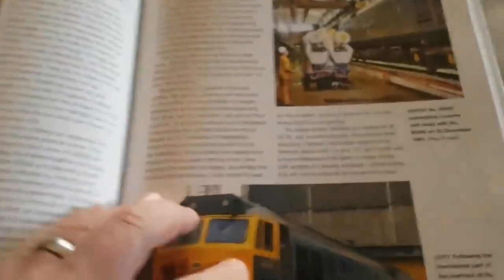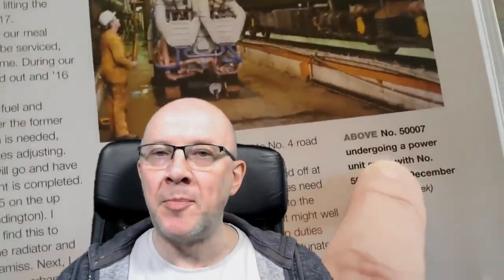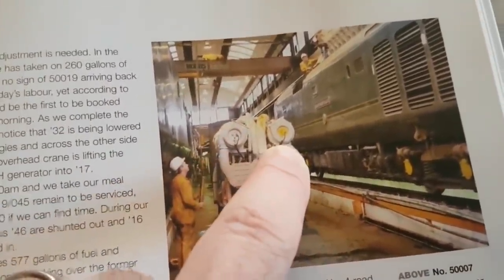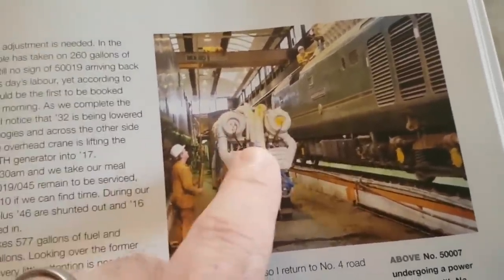I like the way they put these books together. It's almost like a big piss take by them, isn't it? What's this one here? Well, that one obviously is another pentagram, and it's being manufactured by Q for a top British spy. Undergoing a power unit swap. And again, there's your turbos, or your turbochargers. That's how these engines work.